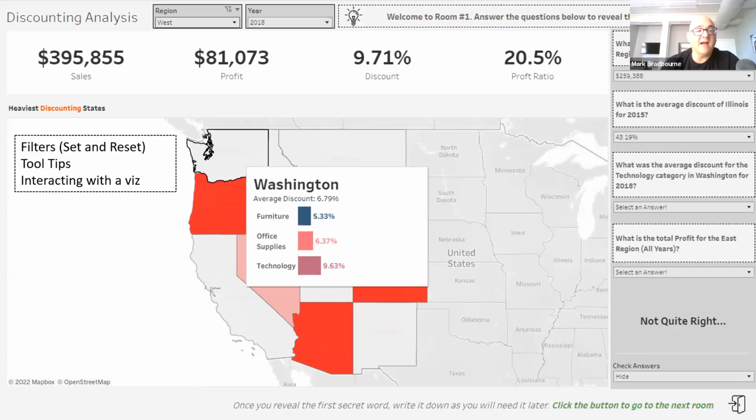So this first screen was showing them filters, and how to set and reset them. There's a little catch where I'll ask for the year, and then in the next question I'll ask for a different year. So they have to know to go back and change those things. And there was some interaction with the viz itself, selecting a state or hovering over and things like that.